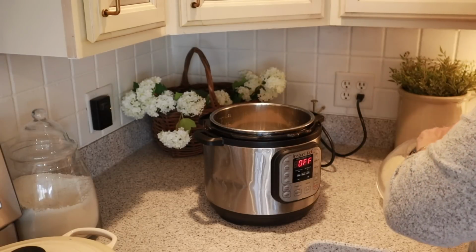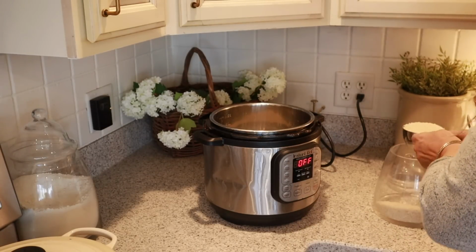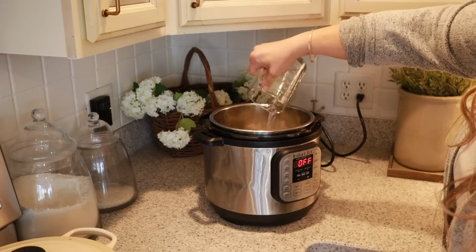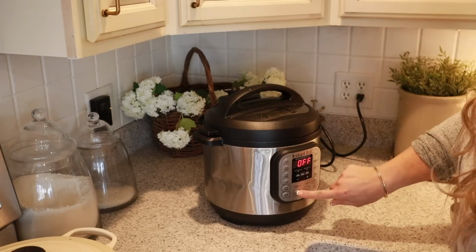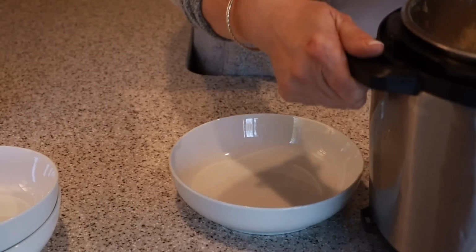I love to cook rice in the Instant Pot. I'm adding 2 cups of white rice, which I also get at Aldi, to the Instant Pot, along with 2 cups of water. I'm going to cook that on high pressure for 8 minutes. Let it naturally release for 10. If you want to do less rice, you could do 1 cup of rice along with 1 cup of water and cook that for 6 minutes and then still let it naturally release for 10.